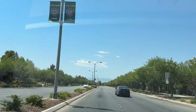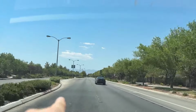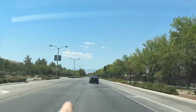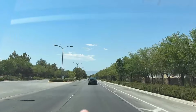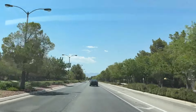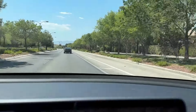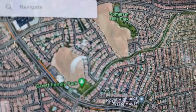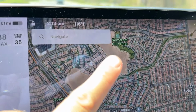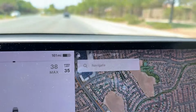Now, what we're going to do is, by going back onto the Southern Highlands Parkway road, we're going to see on the right side Go-It Park. That's a really nice family park. And what's cool about it is it connects these trails that we have in Southern Highlands. So you can see here, this is Go-It Park, and it connects to Somerset Park, all with trails. You can see this trail right here. And it's beautiful out there.